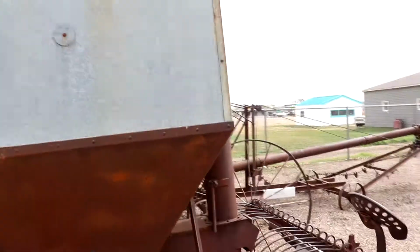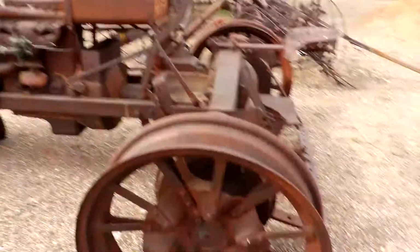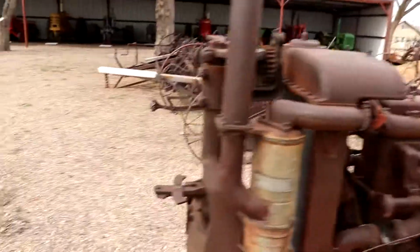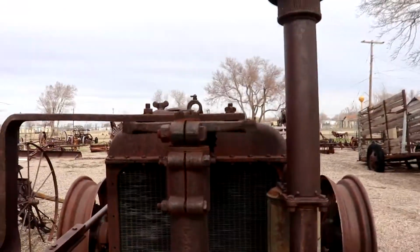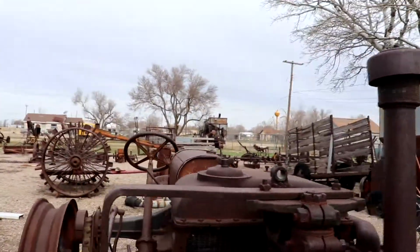And we got another old tractor here. Let's see if we can find out what it is. And it's a pretty stripped down model, that's for sure. It says it's a 1924 Farmall. Here we go. Pretty old, pretty old.